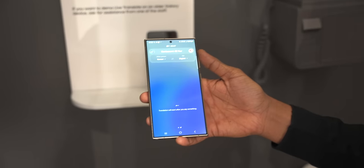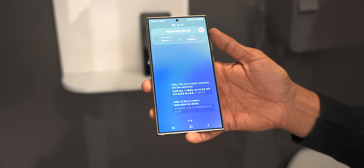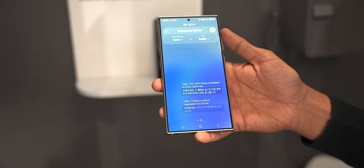But by far the coolest feature is Live Translate, which means that you can speak and hold a conversation with someone else on the phone without knowing the language at all.